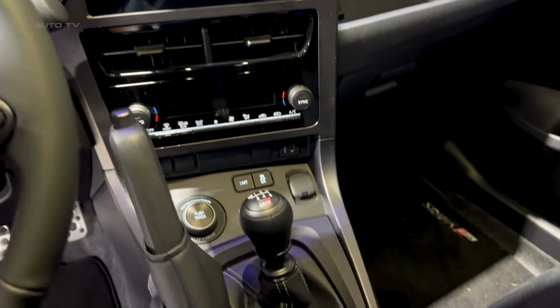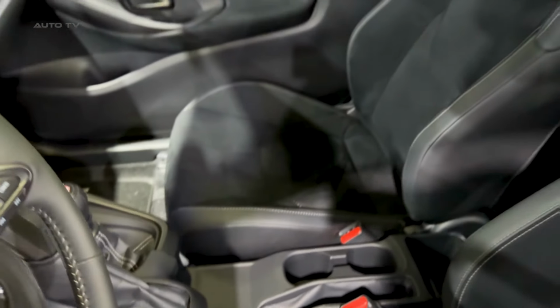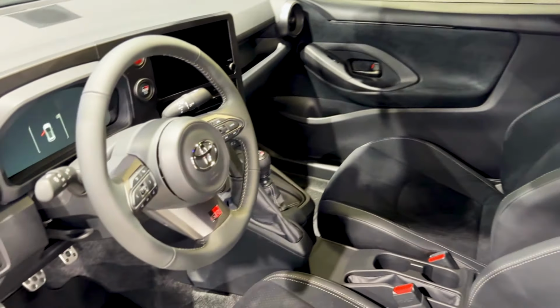Choose between a 6-speed manual or the new 8-speed automatic that shifts faster than you can blink. The manual gives you complete control. The automatic gives you relentless forward momentum. Both transmissions send power through that rally-bred all-wheel drive system to all 4 corners simultaneously.